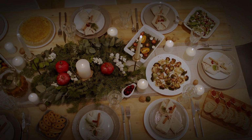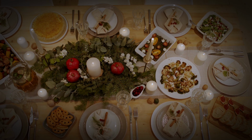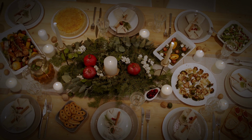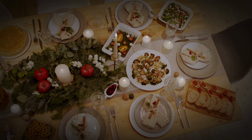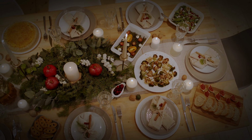Gradually pour in 2 cups of dry red wine, such as Pinot Noir or Burgundy, scraping up any browned bits from the bottom of the pot. Add 1 cup of chicken stock, 1 tablespoon of tomato paste, and a bouquet garni made of thyme, bay leaf, and parsley tied together with kitchen twine.